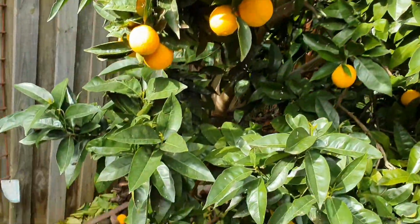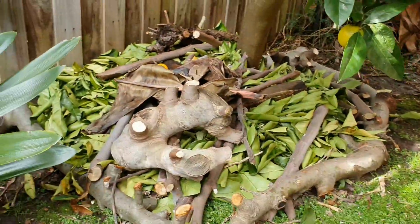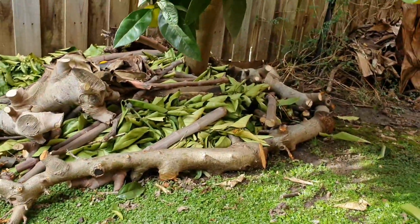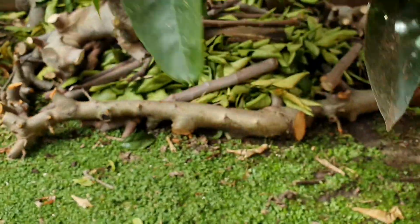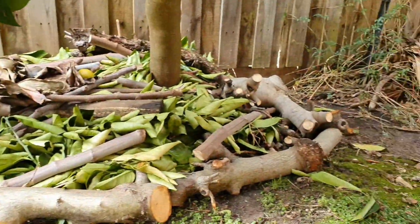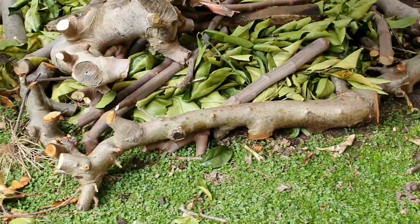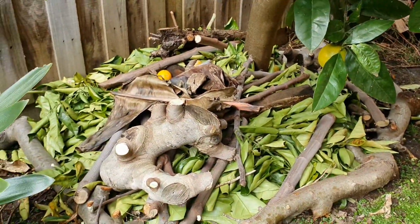And look what I did here. I put all the cuttings underneath the tree. I created a mulch patch for the tree of its own trimmings. That's how much I cut off from the top. Can you believe it? That's how much was above the tree.